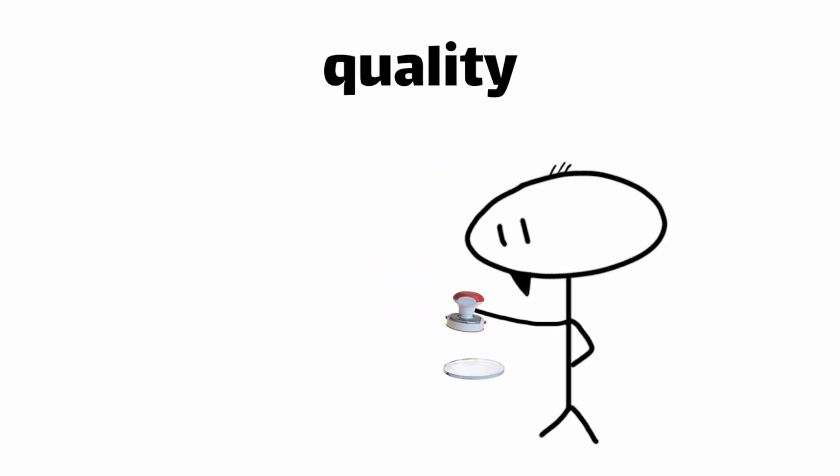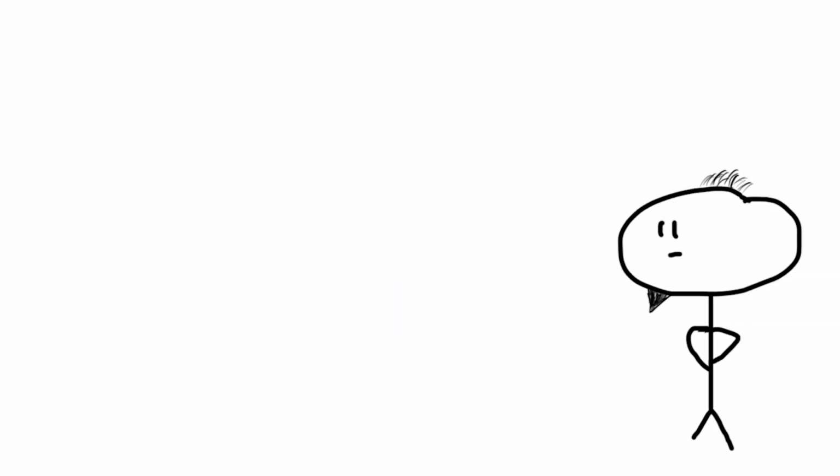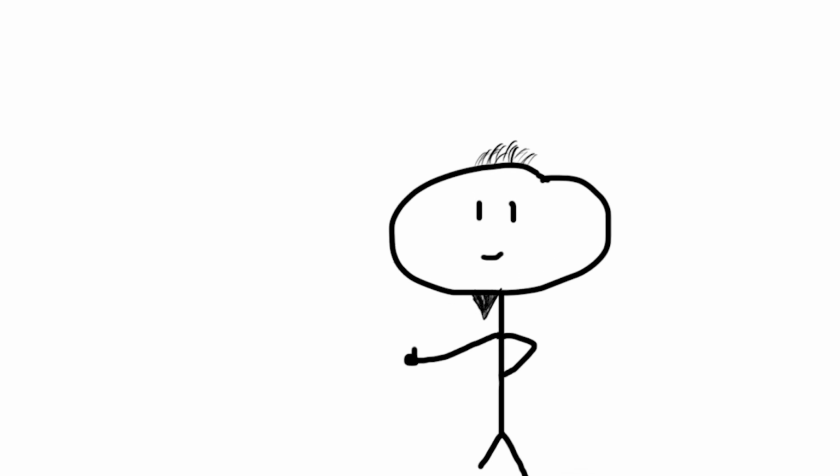As you can imagine, the quality control when making these lenses is absolutely insane. Even a mere fraction of the quality control that goes into these things would be appreciated in most other markets, don't you think? And there you have it.